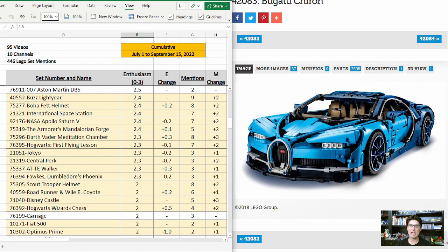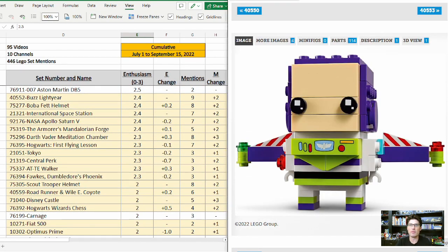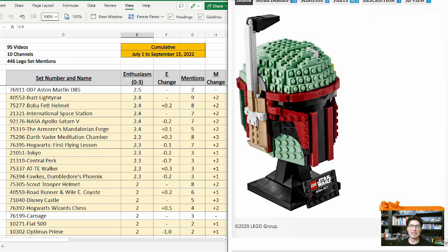Now on to the next bunch of sets, starting off with 40552, Buzz Lightyear. 9 mentions and an enthusiasm score of 2.4, it will do well. The Boba Fett helmet, despite the fact that it's been on the shelves forever and discounted forever, it still has 8 total mentions with an E-score of 2.4.